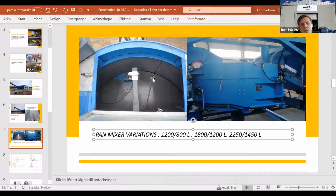mixing cycle as well. So in special projects like special precast elements or concrete elements, or maybe some customers also use this kind of plant for dry concrete production, for block production, and there you have to go with the planetary mixer, because it's much more efficient for the work that you are going to do.